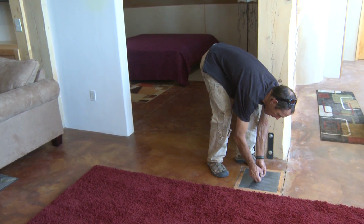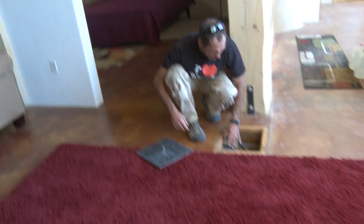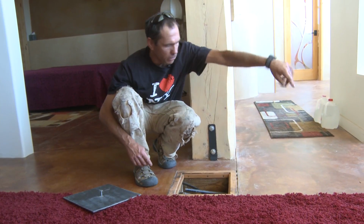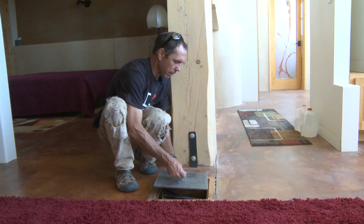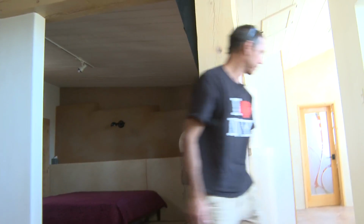And underneath this panel is the manifold for the radiant floor loops, with supply lines and return lines of the loops. There's a loop in the kitchen and a loop in the living room here, just hidden by a small little metal flush panel there.